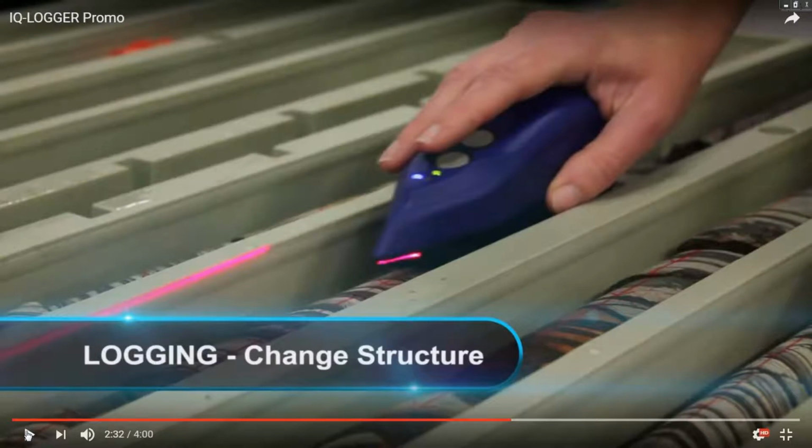And now the next thing that the video is going to show you is what you can also do is change your structure type. Now you saw me there taking readings in a couple of different orientations. One of them may have been a vein, one of them may have been a fault. You can use that back button on the device to make that differential between the structure type that you're recording.